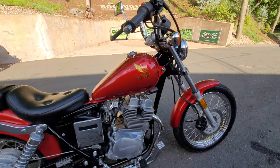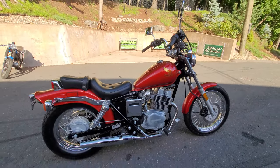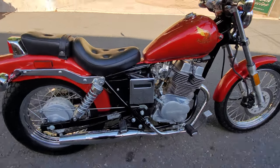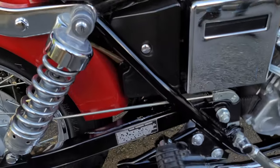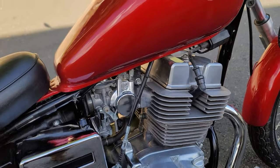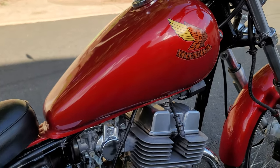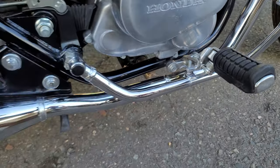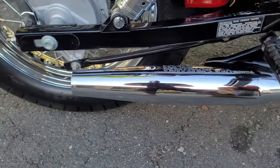This was owned by a mature woman, who maintained it beautifully since brand new. It was stored indoors. I bought it from her daughter at the show. They brought it to the show, they wanted to find a new home for it. Look at the chrome on the header pipes and the chrome on the exhaust, the fit and finish of the bike. And of course, it's a Honda, so it's mechanically perfect.